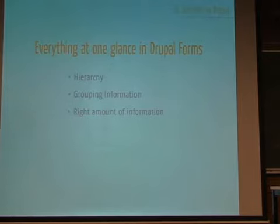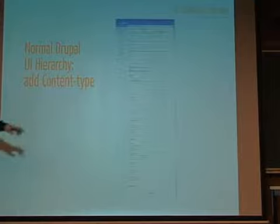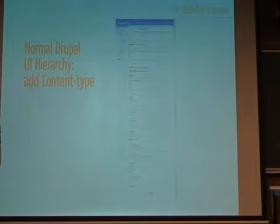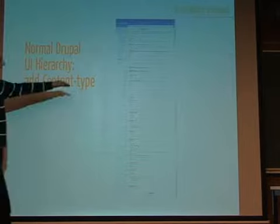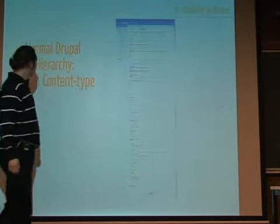So let's see what this means for Drupal. Now we have a look at our regular Drupal form. One of my favorites is the one to add a content type. In Drupal 6 it's a bit improved because there are some collapsible field sets. Those 2 are collapsed normally, but I say that doesn't count for me. And I'm still talking about Drupal 5 a bit because the UI hasn't changed too much. So this is our form. It's quite long. If you measure it in screens, it's about 4 screens long, like this.